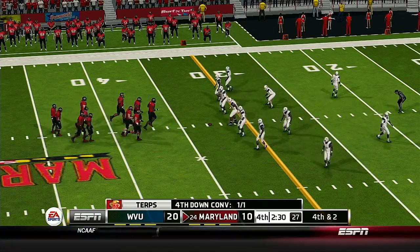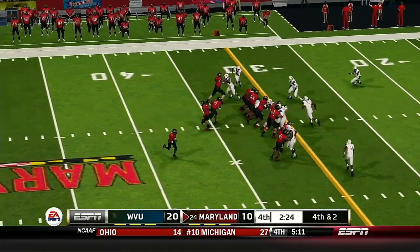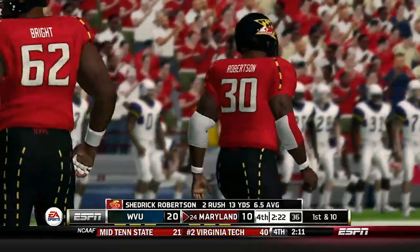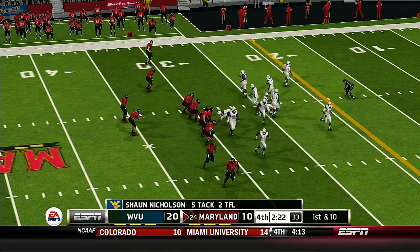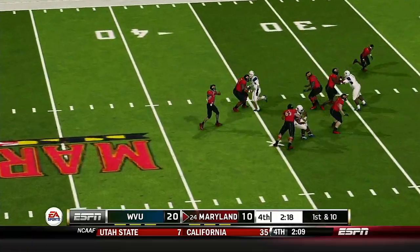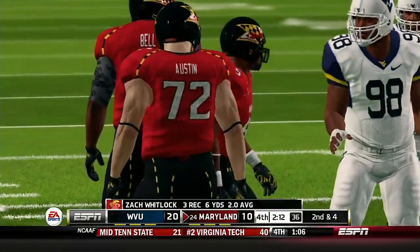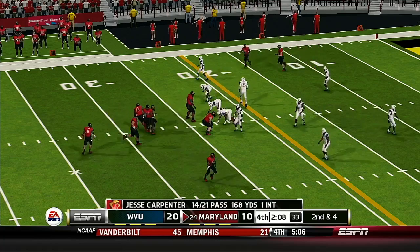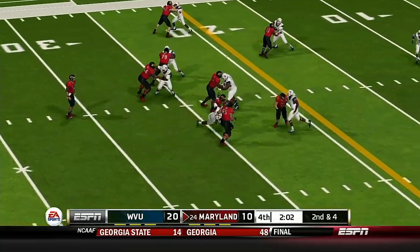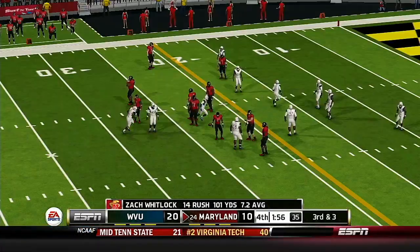Looks like they've decided to go for it here. And this is what power football is all about, folks. He makes it out to maybe the 30-yard line. Got it and brought down immediately. That'll make it second and four. He fights forward to about the 23. No gain. That makes it third and three.